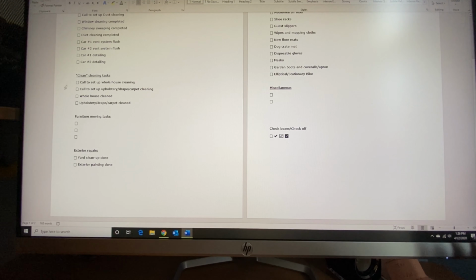Then there's the cleaning tasks, which are things like whole house cleaning, upholstery, drapes, to call and set up those appointments, and then when they're done, you can check them off. If there's any furniture that needs to be moved, in our case there were some things that needed to be moved, and I'll show you that on my own list.